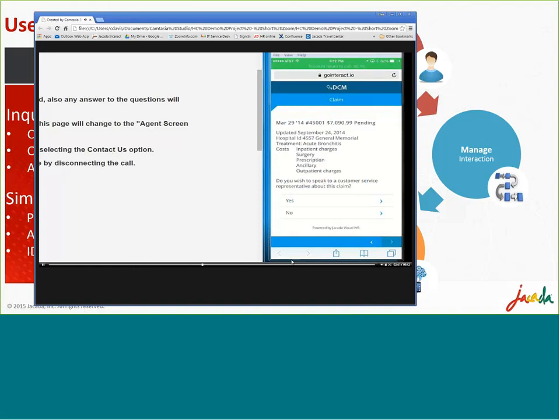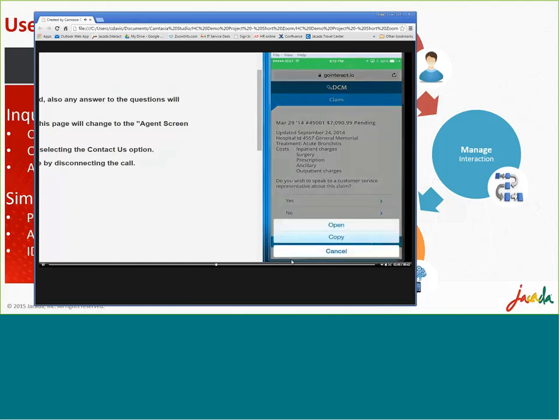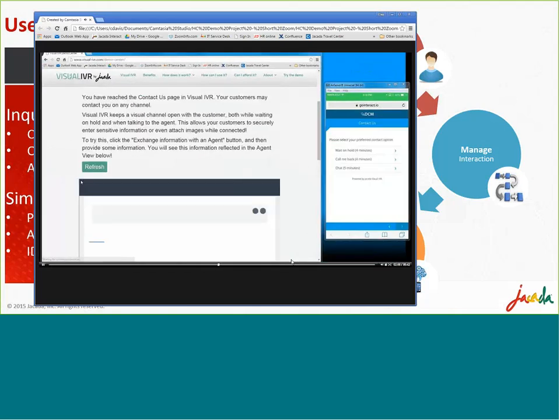And you can see I get a very detailed description of my claim, something that is absolutely just not possible in the traditional voice IVR, either to search for that information and return it successfully or to display the level of detail that you would see here. In this case, I do want to speak to an agent.